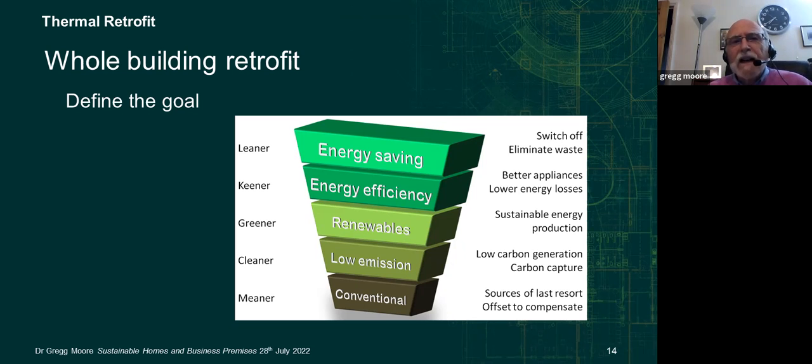Before one undertakes a retrofit project, it's worth finding out what is possible without modifying the building, and part of that would be to make sure the building is itself well maintained before undertaking any particular further work on the building. So retrofitting a building, we want to define a goal of the retrofit project, and that is necessary, but it's not sufficient. What actions do we need to take to meet the goal needs to be identified and their sequencing planned.